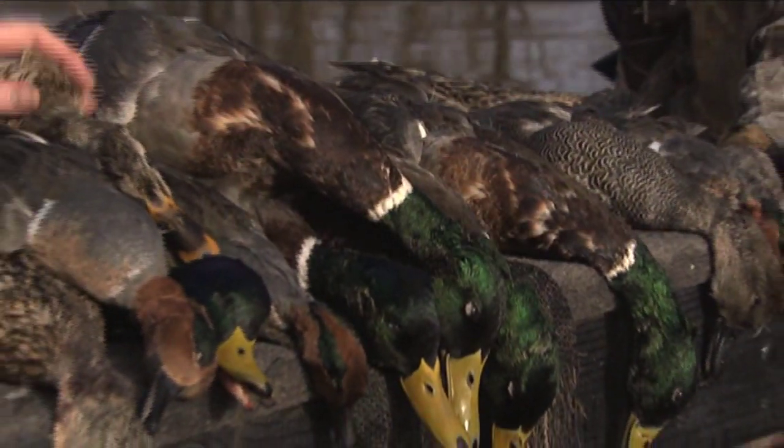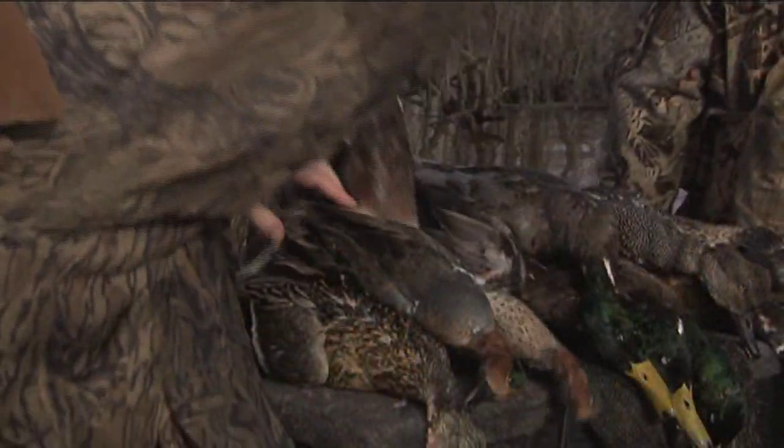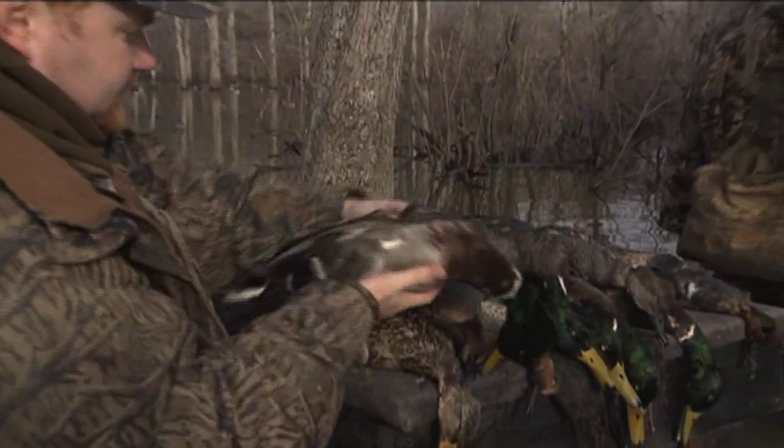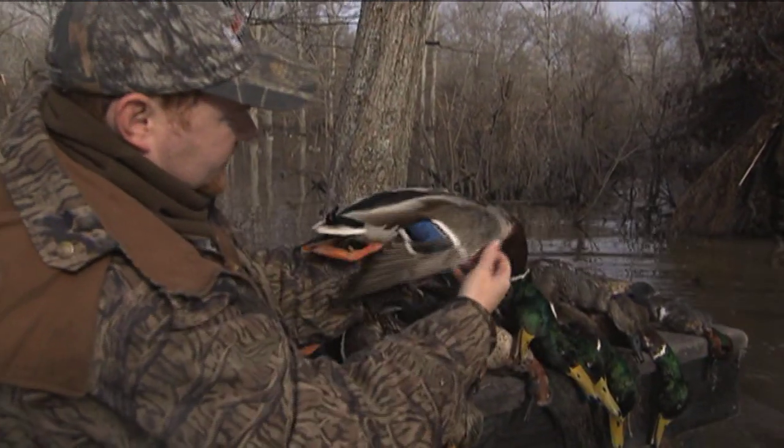A bunch of ducks today. Shot a whole bunch of greenheads, a few hens, and a pretty good pile of teal. Look at that. Some curly Q tail feathers. This is a pretty one right here.